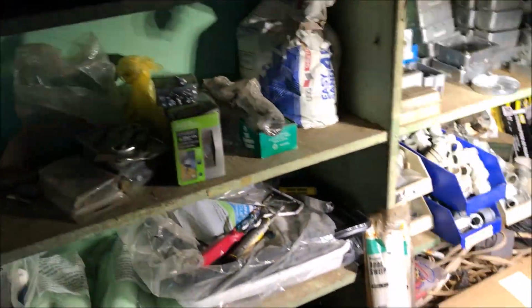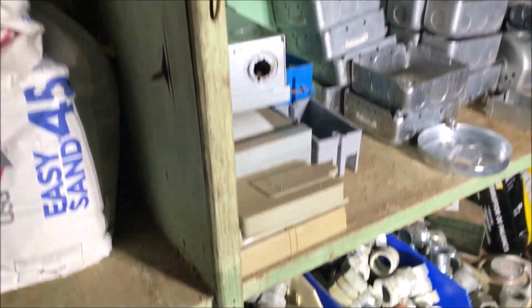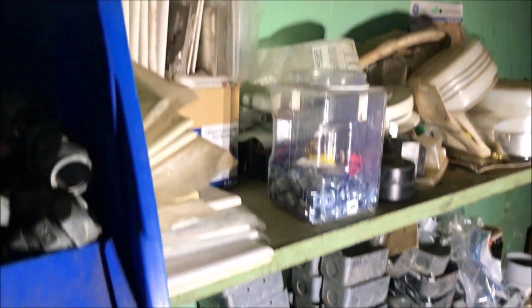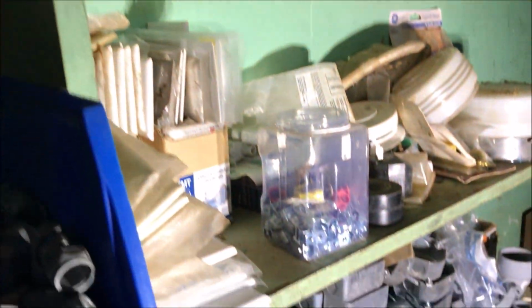And then we drop over here. We got those in that same deal. Different sizes and stuff. So all this is our electrical section. Some stuff we'd never use. It shouldn't be on the shelf.